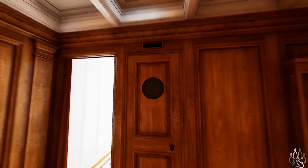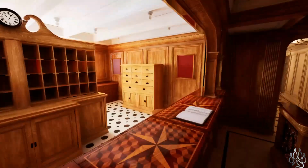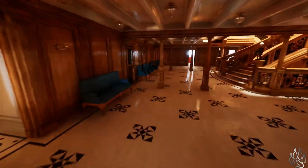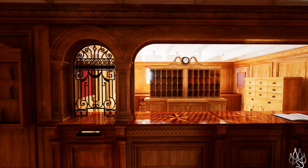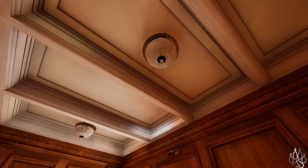No. There used to be a little Easter egg when you'd come up to the mailroom window where somebody would come up and say hello. I believe that was in reference to A Night Lost in Time. There's a game. So, unfortunately, we can't go into the mailroom. I think we were able to do it on the Britannic. So it's roughly the same.